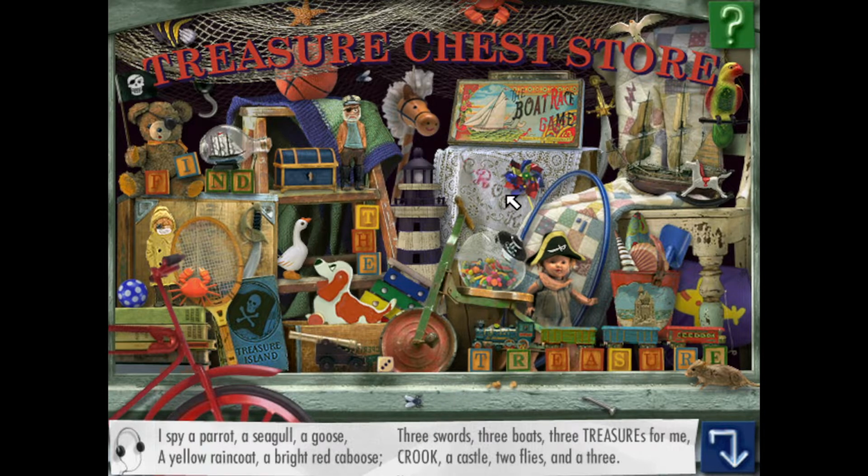So yeah, that's the boy from... Crook. Treasure hunt. One treasure for me. Two treasures for me. I think this is from Mary Pierce's story. Three treasures for me! A castle. One fly.